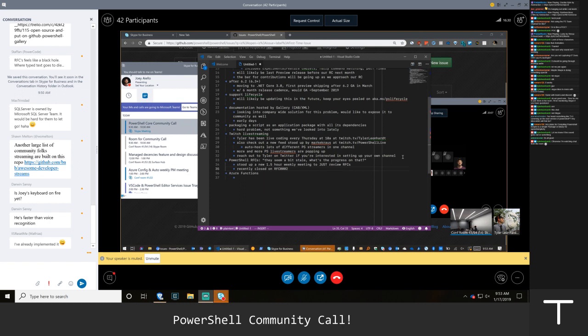I don't know what the ping should be for marking an RFC that way. How should folks raise to us that an RFC is ready? I think maybe for now, until we have a more formal thing, you can just mention Joey or myself that you want to move ahead and do an experimental feature for this RFC, and then they'll bubble up. At least we'll see it, and then we can do something with it.